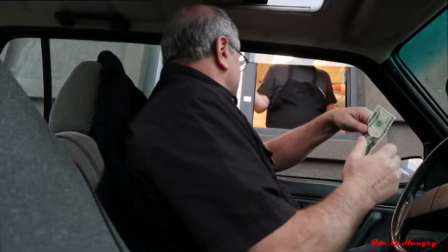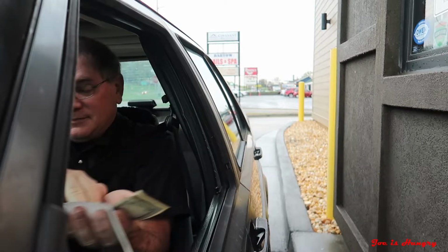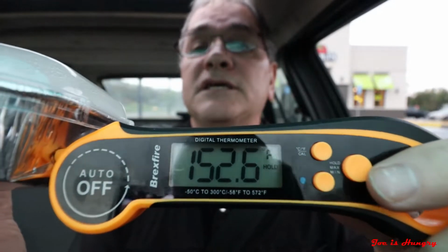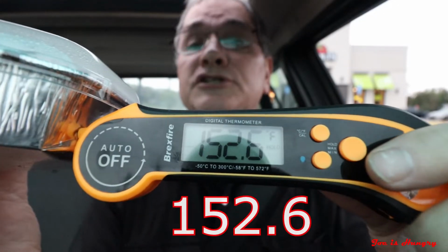So let's head on to Fazzoli's in Cartersville, Georgia. This thing comes in at a scorching, freshly cooked 152.6 degrees Fahrenheit. Way to go, Fazzoli's. You got it right. You win the Joe is Hungry temperature test.